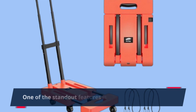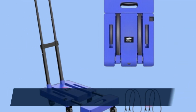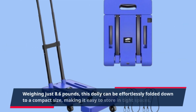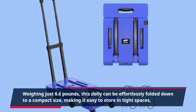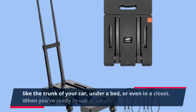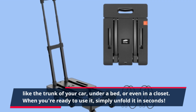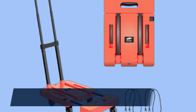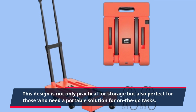One of the standout features is its flat folding design. Weighing just 8.6 pounds, this dolly can be effortlessly folded down to a compact size, making it easy to store in tight spaces. Like the trunk of your car, under a bed, or even in a closet. When you're ready to use it, simply unfold it in seconds. This design is not only practical for storage but also perfect for those who need a portable solution for on-the-go tasks.